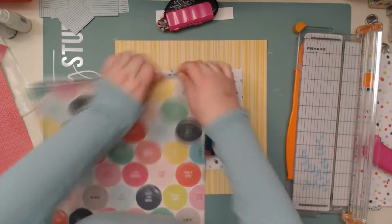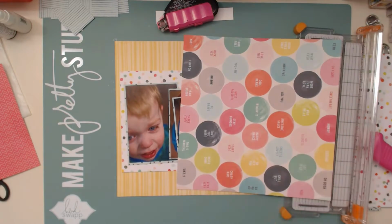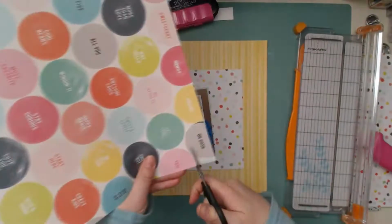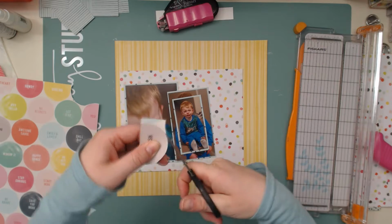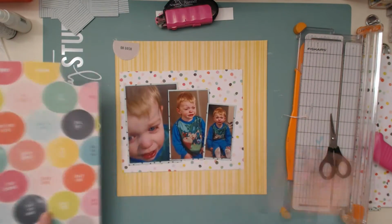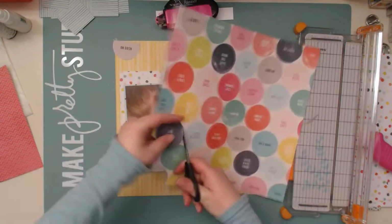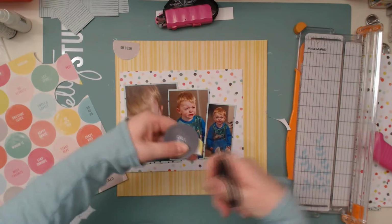So here I decided to go with the Fancy Free collection, which I know is a very bright collection. It's a very happy collection, and being bright and happy doesn't really reflect these photos, but I really liked the colors, the blues and the grays and the yellows, especially since he's wearing blues and greens and teals and things like that. So here I'm just cutting off a few.